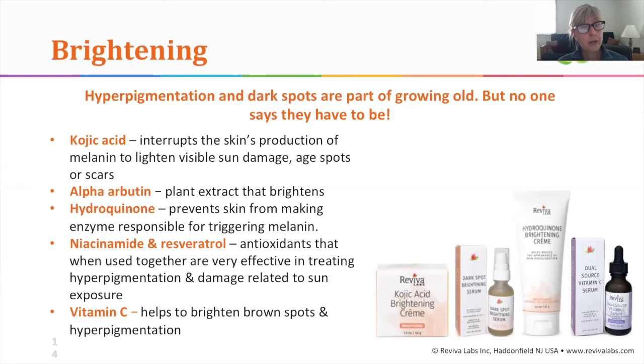Okay, here are my good friends, niacinamide and resveratrol. Two antioxidants that, when used together, are very effective in treating hyperpigmentation. That would be in our dark spot brightening serum. Again, a great serum to use underneath either the kojic acid brightening cream or the hydroquinone brightening cream. Really boosts the efficacy.